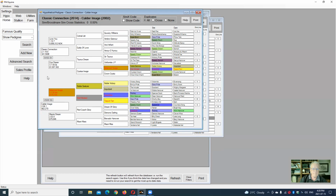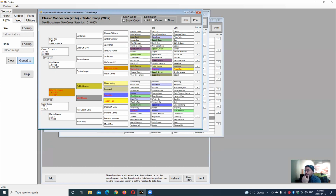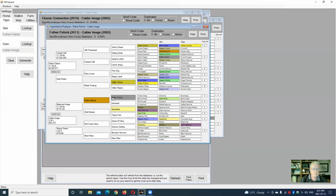The other one you were looking at is Father Patrick. If you look at the best ones by Father Patrick, you will find that the majority of them have a Noble Victory line maternally. And because he's a son of Cantab Hall, he does the same thing as Cantab Hall does. He favors mares that are inbred to the Speedster line, just like this.